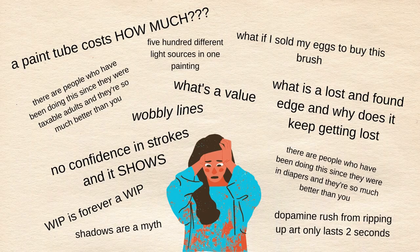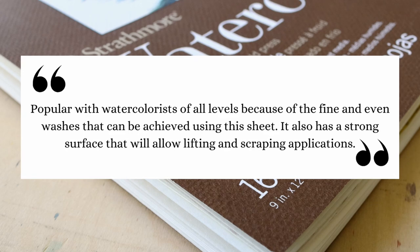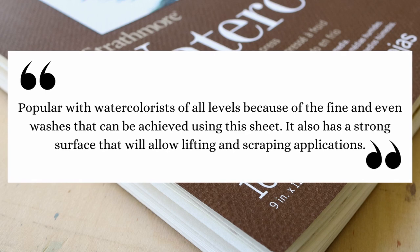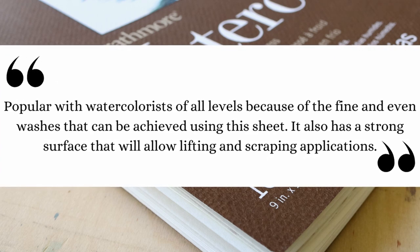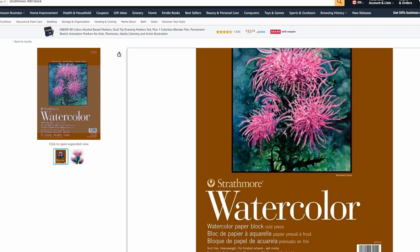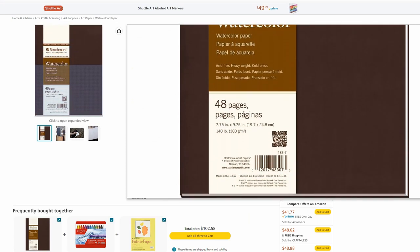The official Strathmore site describes the paper as being popular with watercolorists of all levels because of the fine and even washes that can be achieved using this sheet. It also has a strong surface that will allow lifting and scraping applications. It has the same specifications as Canson, cold pressed, 140 pounds, and acid free. It also comes in more varied forms than Canson, including blocks and bound journals.